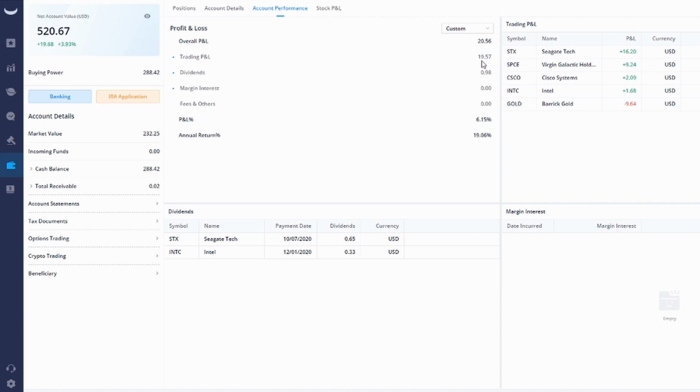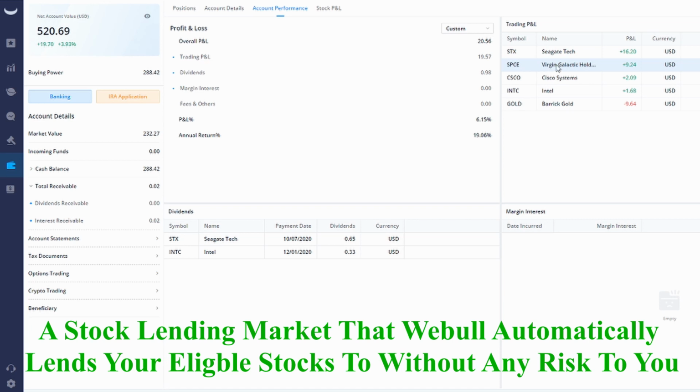So we have $19.57 in trading P&L, so that means that our positions are up that much collectively. We've received 98 cents in dividends, and if you take a look over here, we actually have 2 cents in interest about to come in. We're receiving interest from our share of Virgin Galactic Holdings being lent out on the equities lending market. Since we hold this share, we are receiving interest for that being lent out on that market.